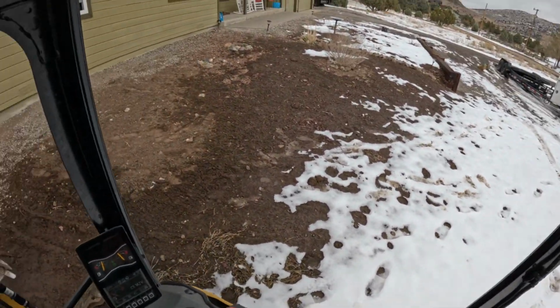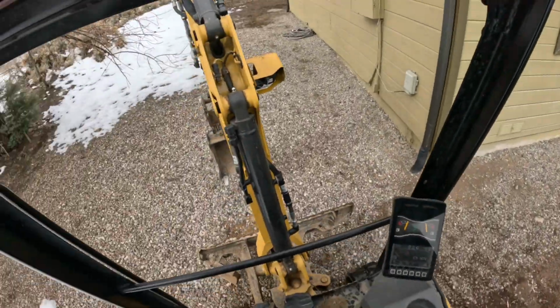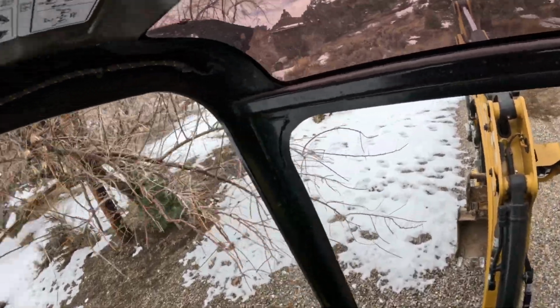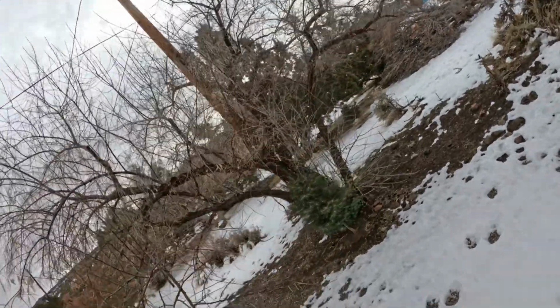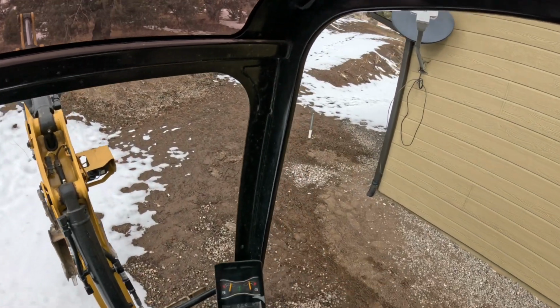All right, I'm here at the job. Basically, I'm going to resurface everything here. New gravel, take this tree out. And then I've got to fix all this drainage issue back here.